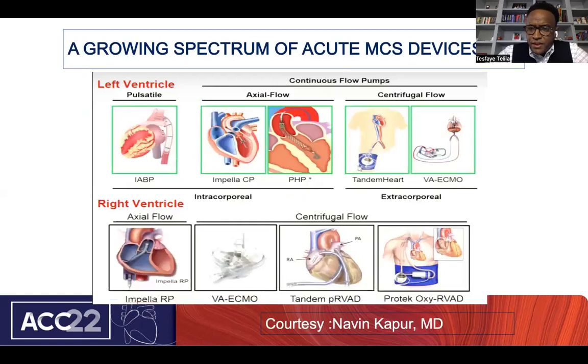The spectrum of acute MCS devices in today's cardiogenic shock space is growing. Of course, the balloon pump is one of the earliest mechanical circulatory support devices, which I will talk about in a little bit. For the sake of time, we won't be able to review all these devices, but I will talk about a few of them in brief.